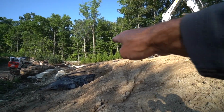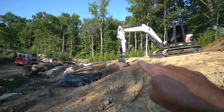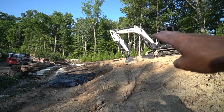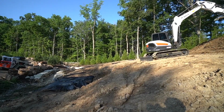So what I want to do is dig out the area where that pooling area is going to be. Right down here is going to be the waterfall. A bunch of big rocks here. Right on the back side of that main waterfall, it's going to be a small pond area. This is going to allow all the water from the stream to kind of well up and build up, and it's going to cascade over down into that main reservoir.